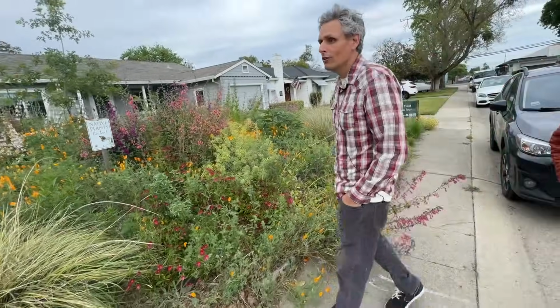Here, let's walk over this way. It's so interesting, you guys, because you're right. It's probably really easy to do a native garden that looks beautiful in the spring.